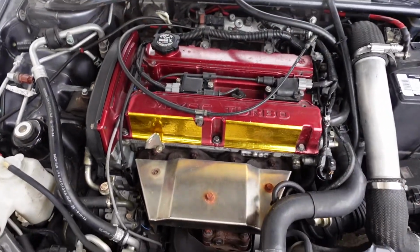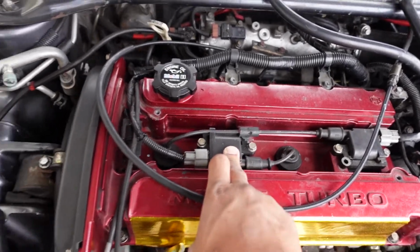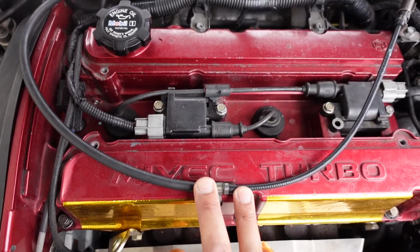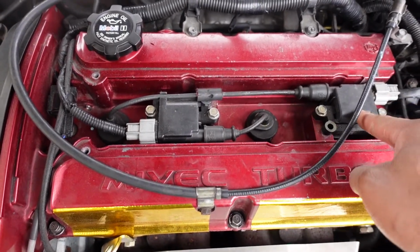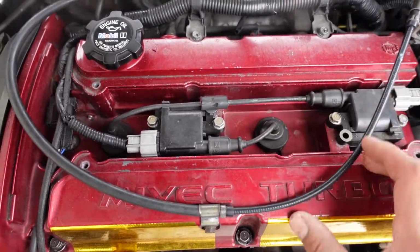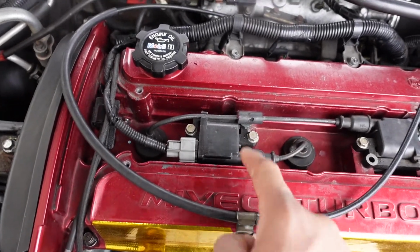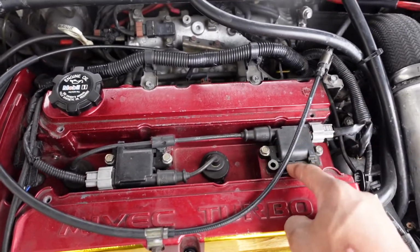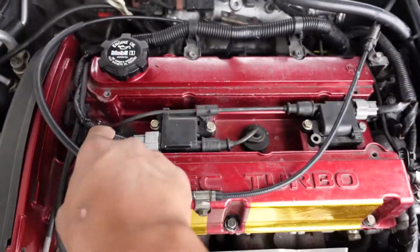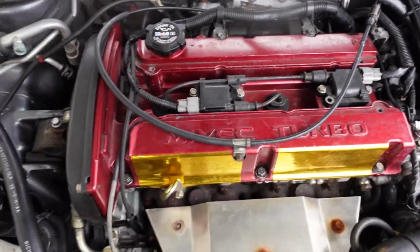Okay, so as you can see here, I opted to go back with the stock plugs and stock coil packs. This is what's called a wasted spark setup, where one coil pack controls multiple spark plugs at the exact same time. On the Evo, it's a 4-cylinder engine, obviously, so you have 1 coil pack for every 2 plugs. Here's a plug, here's a plug. On the number 1 and number 4 cylinders, you have their coil pack, and this is the 2-3 cylinder pair.